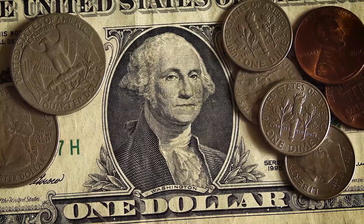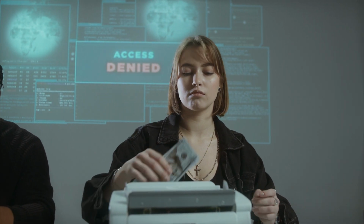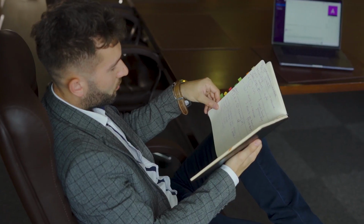Dividend investing is a strategy where you focus on buying stocks that pay regular dividends. A dividend is a portion of a company's profit that's distributed to shareholders, usually on a quarterly basis. These dividends can be reinvested to purchase more shares or used as a source of passive income.